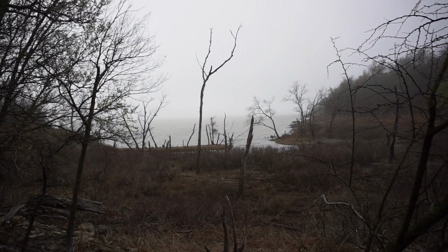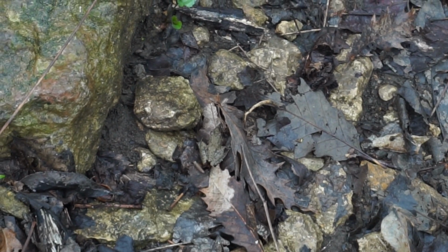A much different view this morning. Little foggy.